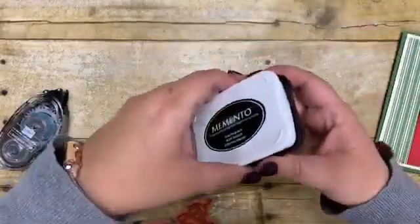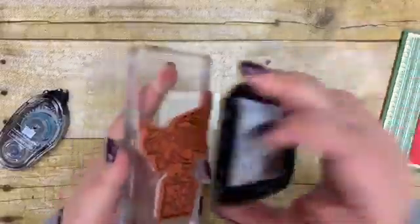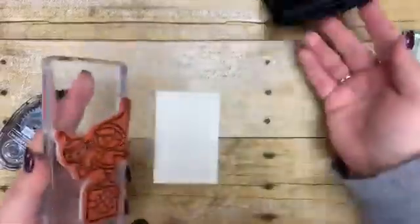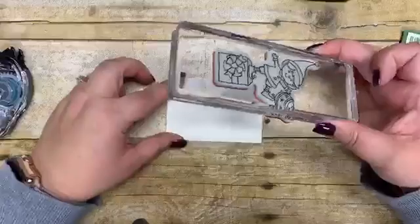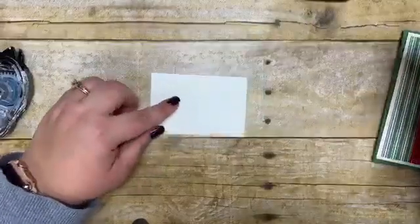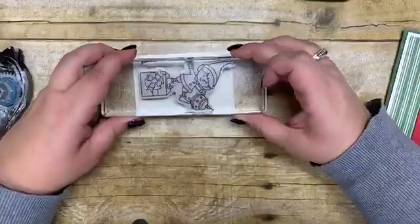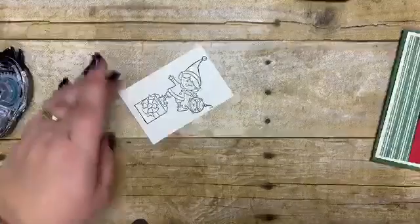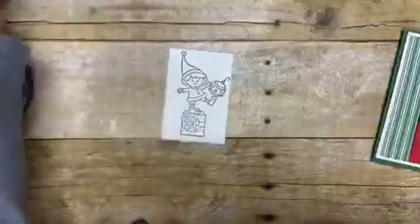Now you're going to be using your Memento black ink, because Memento black is what you're going to be able to use to color with your Stampin' Blends, and I colored with a bunch of different Stampin' Blends. I almost dropped that ink pad. I find it easier for me to stamp this way than to try to stamp that way. So I'm just going to go ahead and line this up, and I'm going to stamp it on there. And then Very Vanilla is the color that is in the toile paper. So that is why I chose to use the toile paper.